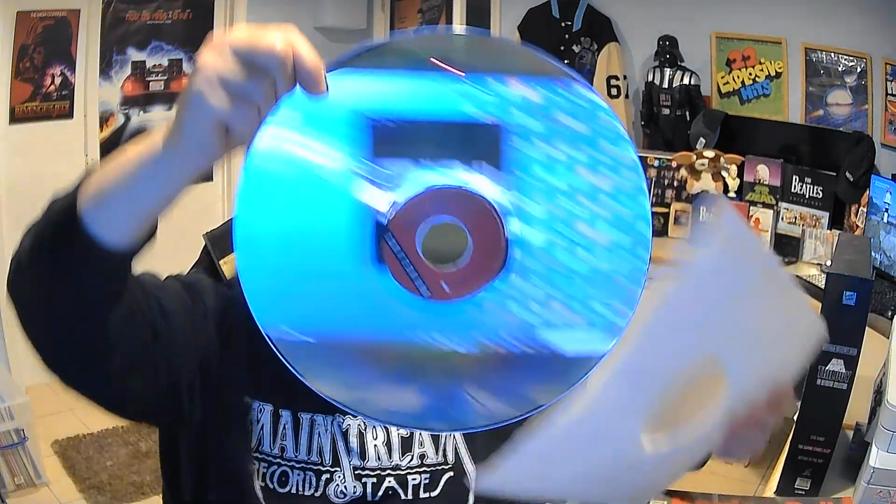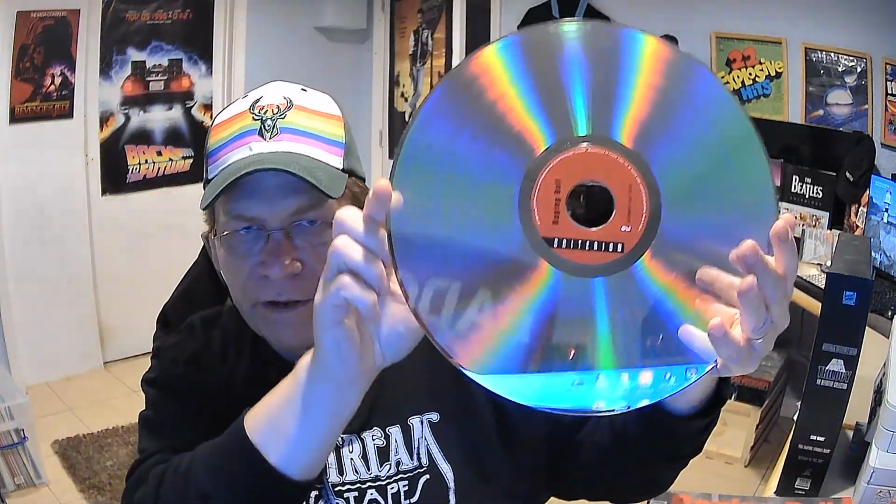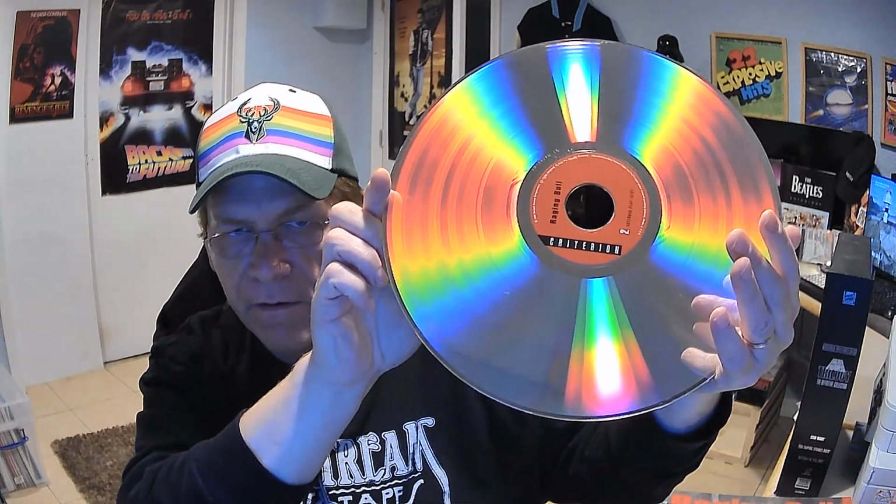This is actually a Criterion collection of Raging Bull, and it has on the back credits and all this different extra information. If anyone's never seen a Laserdisc, this is what they look like. They kind of look like a large CD. And this particular one has four sides to it.